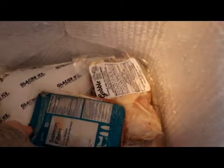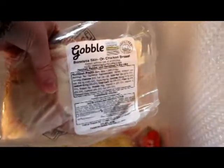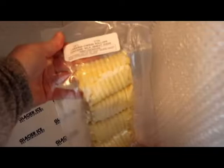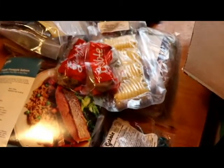The meats. So we have salmon fillets, chicken breast, lasagna cheese roll-ups, and some desserts. It looks like cookies. Chocolate chip cookie dough. Well, that just looks fabulous. I'm so excited to try these things out from Gobble.